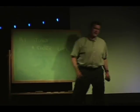Mount Stuart, a closer look. Okay, so we all know Mount Stuart. It's a spectacular landmark just north of town. How much do you know about it? Maybe you know the biology of it, the landscape, the wildlife ecology. Maybe you know about something else, some angle with Mount Stuart. Do you know about the geology of Mount Stuart?